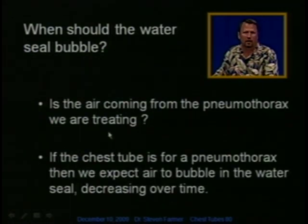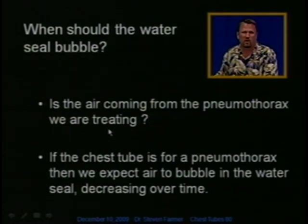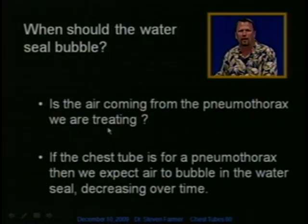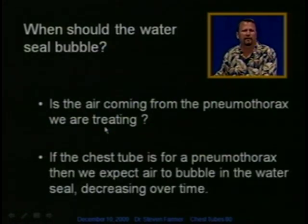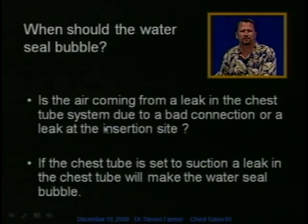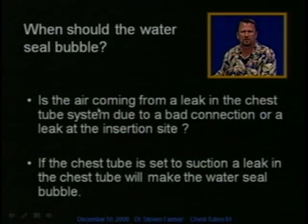Well, is air coming from a pneumothorax that we're treating? If the chest tube is for a pneumothorax, then we can expect air to bubble in the water seal, but we want that to decrease over time, meaning that the leak is getting less. Is the air leak coming from a leak in the chest tube system due to a bad connection or a leak at the insertion site?